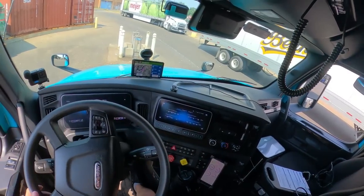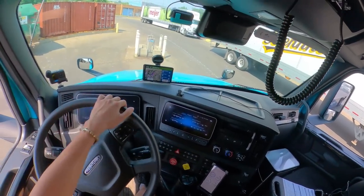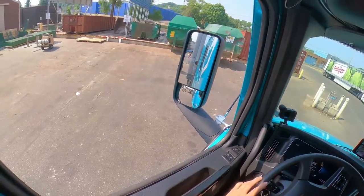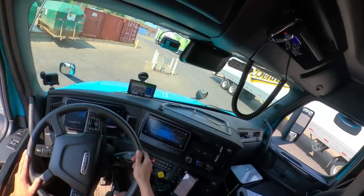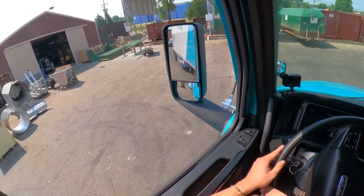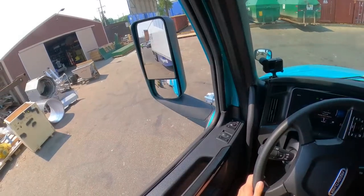Alright. I don't think I can make that turn. And then there's that post there too. Oh, I'll just keep it like this, and then the trailer will straighten out.